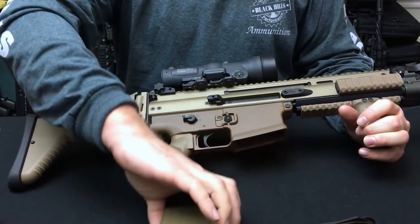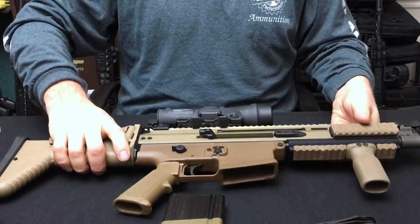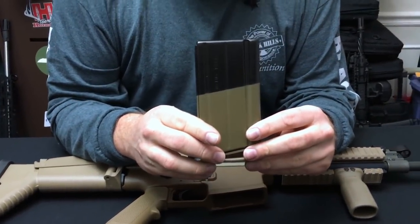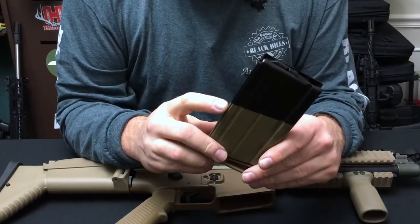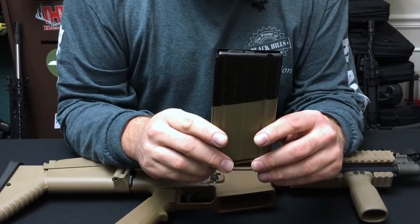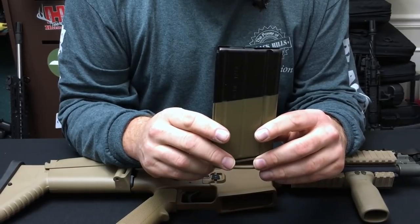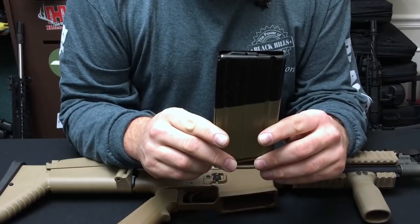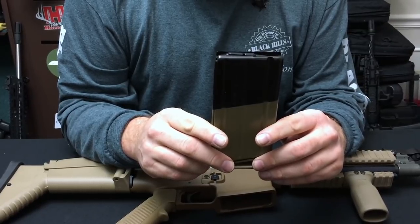Now the magazine we're going to talk a little bit about. The magazine is proprietary to this firearm by FN. This is basically a modified FAL magazine. Not the same, but it's modified. There are people who've stated that they have actually gone ahead and converted some over so it will work. I'm not going to confirm or deny that. I'm just going to say that these are a proprietary magazine.